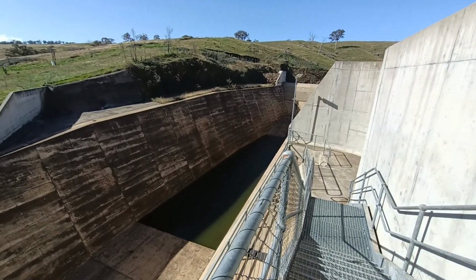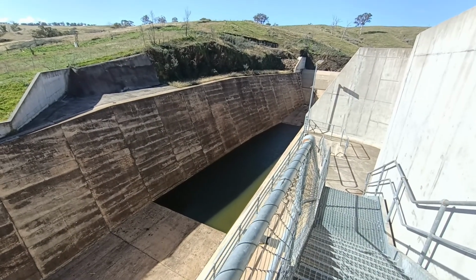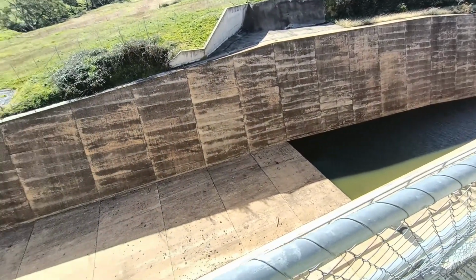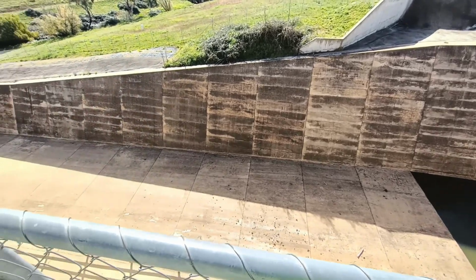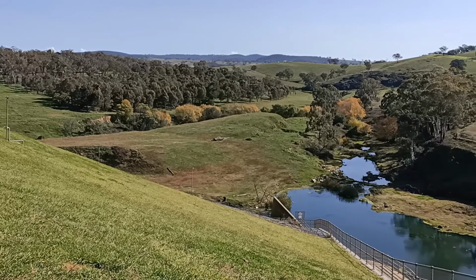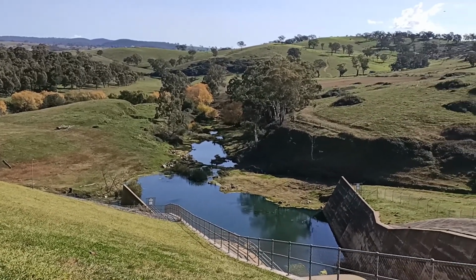There's an overflow and the dam's full, comes over there, down here. All this is completely empty. Just look at that view. It's just beautiful being out in the country here.